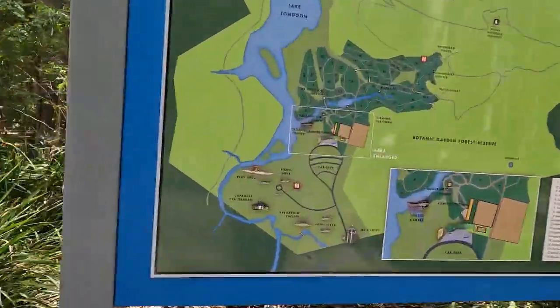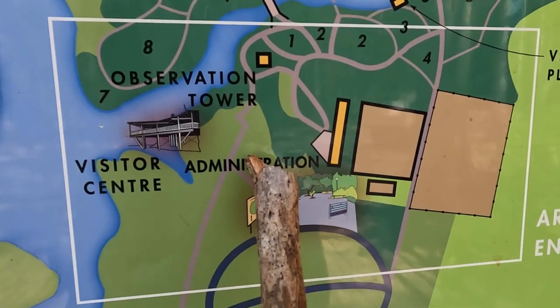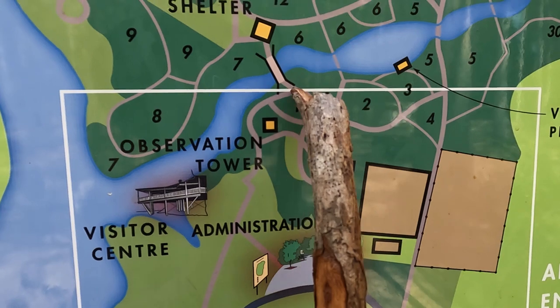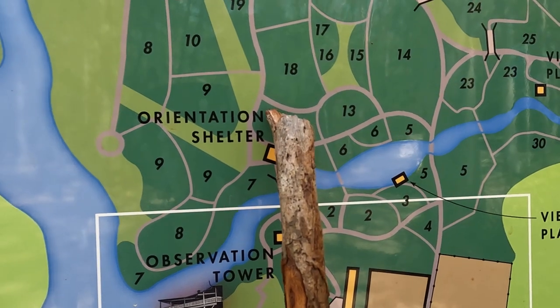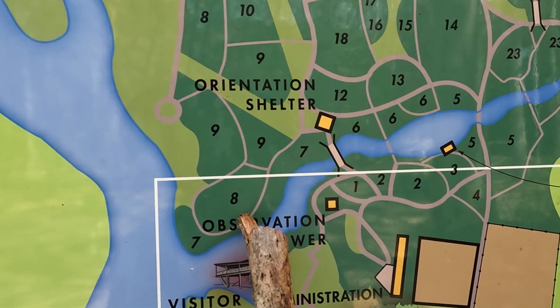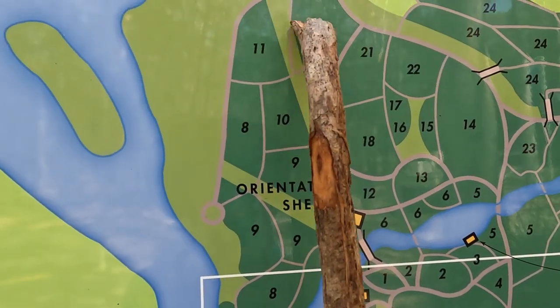Here's the plan. We're about here. We're going to head in through here, up here, cross the bridge, pop over here and check on some fruit, pop around here and see if a tree is in fruit yet. Then we're going to do the outside edge of the gardens and have a look around there.